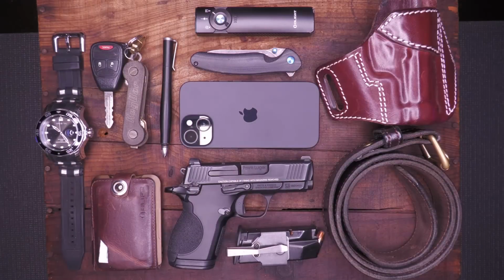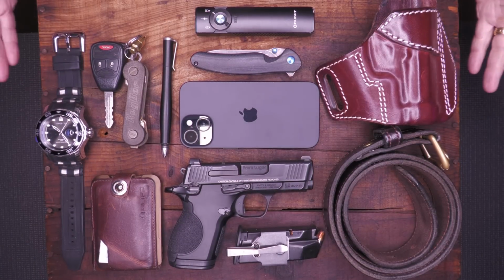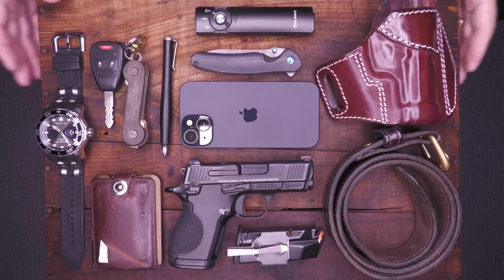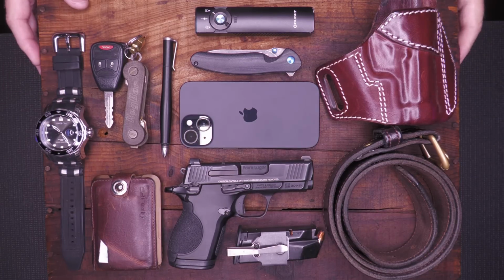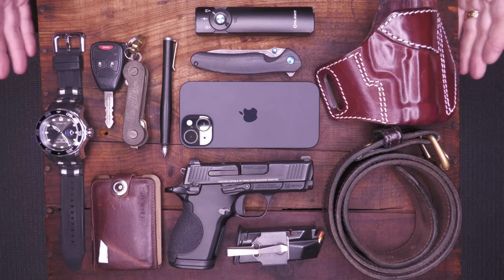And EDC just gets you ready to seize the day. And guys, again, this is what I'm carrying on an everyday basis. In fact, I'm getting ready to go to lunch, and this will be what I have on my person. And to me, these are the items that I use on a regular basis. Not more, not less. This is what I have.